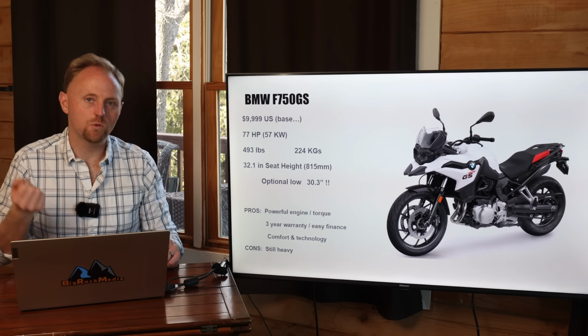So what are the pros to the BMW 750 GS? Powerful engine, a lot of power, a lot of torque. The other thing with BMW that people don't give them enough credit for is that they have the best motorcycle warranty in the business.